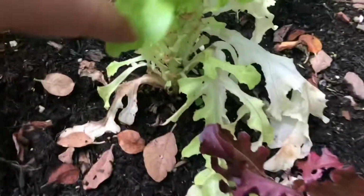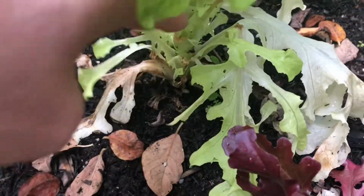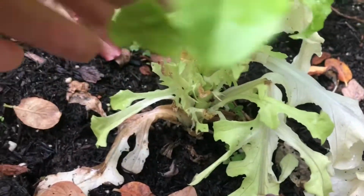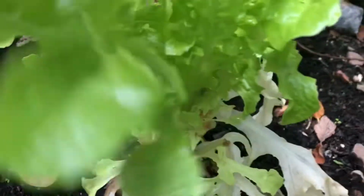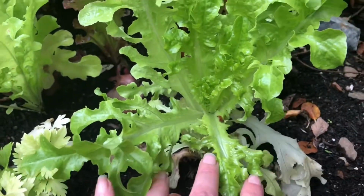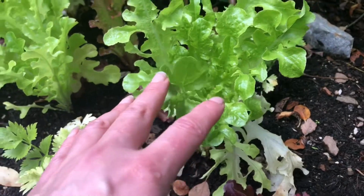And that way you extend how much you would be able to get in produce from your garden. So you can see here that we've just taken from the edge and we're just working our way in. Eventually it will become too bitter, and then it will go in the compost.